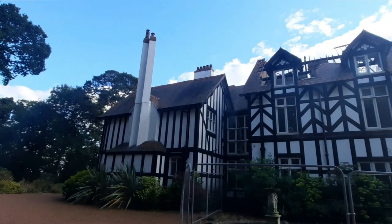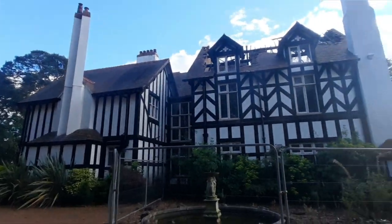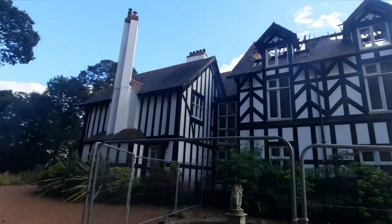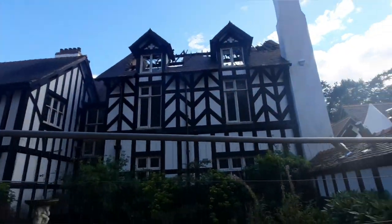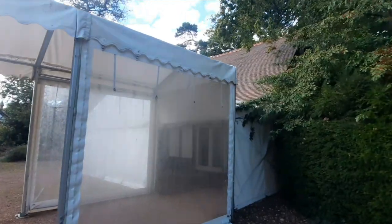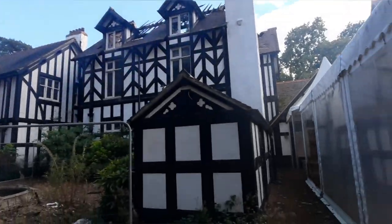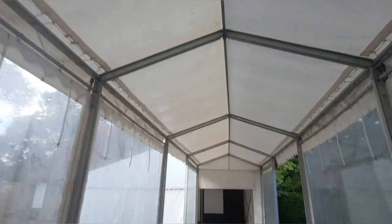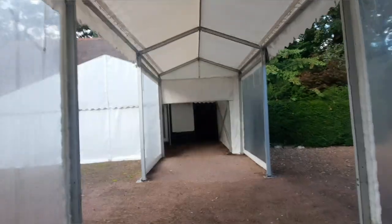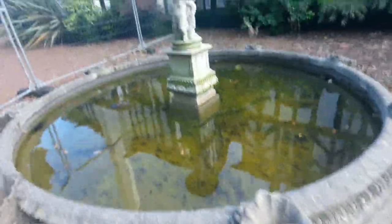So here we are, guys, back at Tilstone House, here in Tarporley, Nantwich. Wow, such a fantastic building this is. And it was a wedding venue. So let's go and check this out. And look at this sort of gazebo around here. Come have a closer look at this little fountain here on the front.